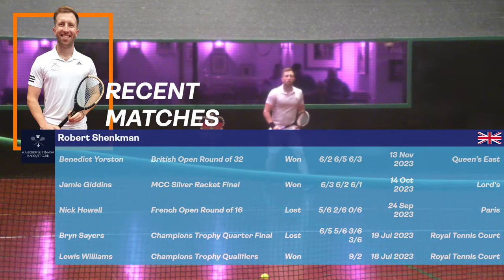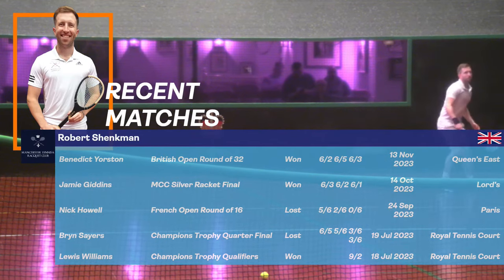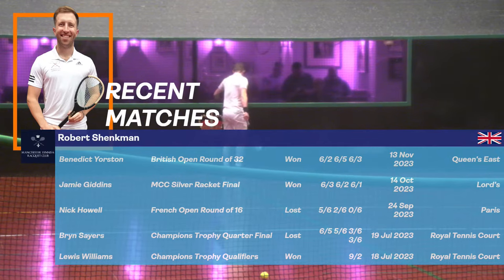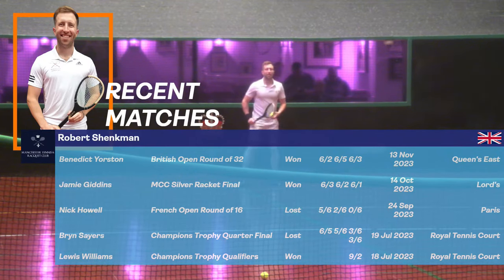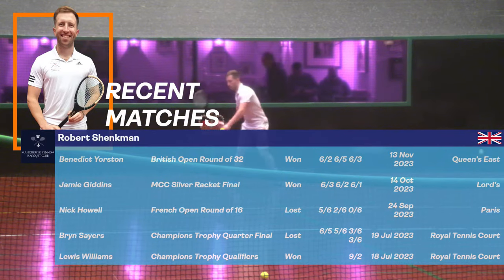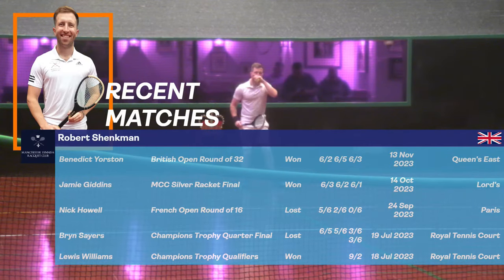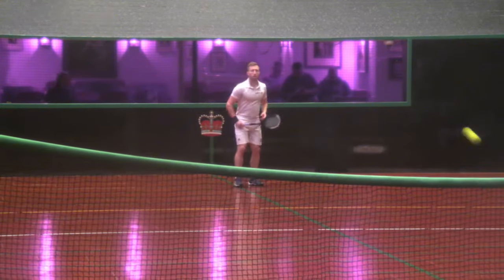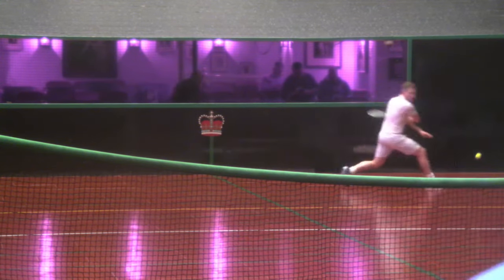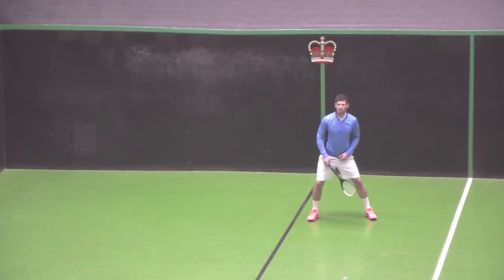We've got Rob's matches on the screen, so he had to go through the round of 32, coming up against Ben Yorston, 6-2, 6-5, 6-3, in a somewhat interrupted match, which began actually on the West Court here at Queen's on Monday, because we had some court sweating going on the East Court, so there was a delay of about an hour or so in between the first few games on the West Court.